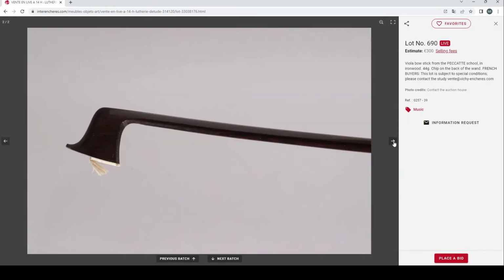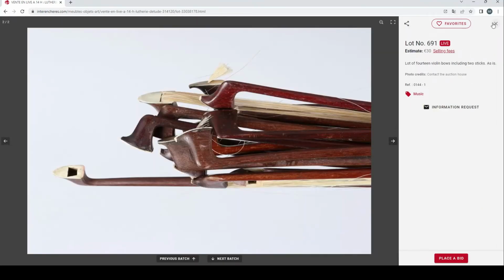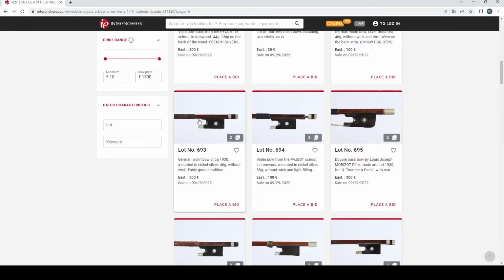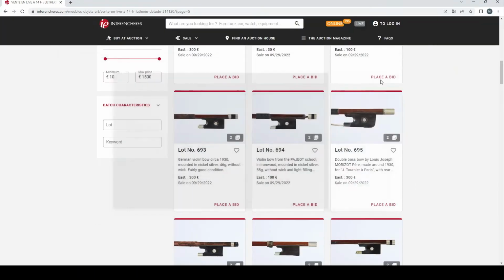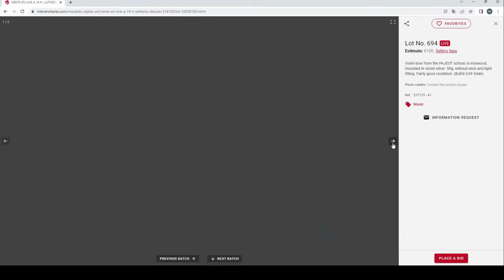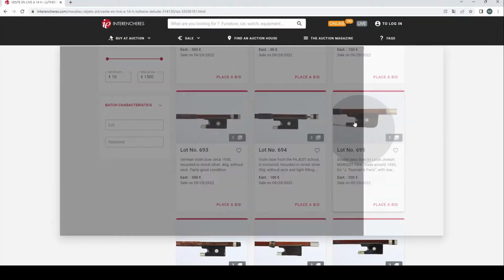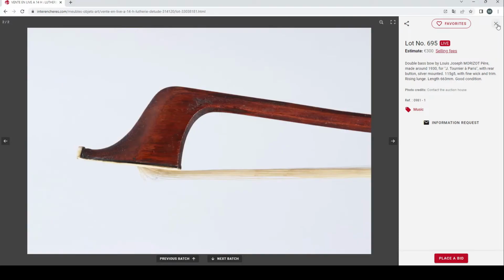A viola bow stick from the Pajeot School, 300 they're looking for there. Whole load of different bows there. German violin bow, 100. German violin bow, circa 1930, 300. Violin bow from the Peccatte School, 100. Double bass bow by Louis Joseph Morizot, pair, 300.